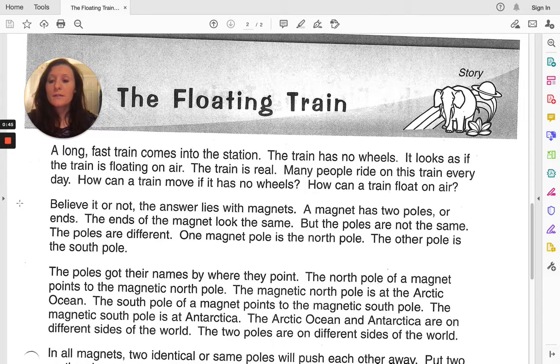A long, fast train comes into the station. The train has no wheels. It looks as if the train is floating on air. The train is real. Many people ride on this train every day. How can a train move if it has no wheels? How can a train float on air? Believe it or not, the answer lies within magnets.